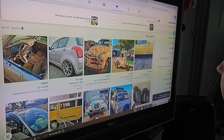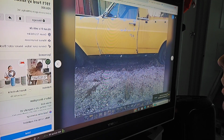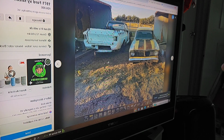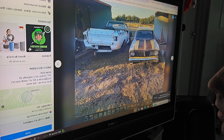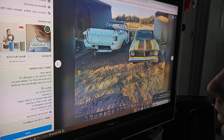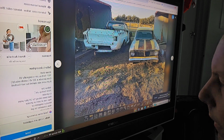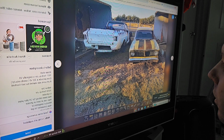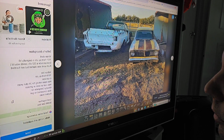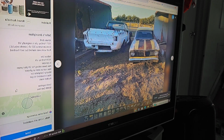So we go back here, we've got the Falcon Ute. It's an XY Falcon Ute. She's got a bit of rust in her. Or is there a couple of Utes? Okay, so it's got a V8. So there's two. There's a white shell and a yellow Ute. The white Ute comes with a V8, the yellow Ute comes with a 6-cylinder. Yellow one's quite rusty looking. Well, they're both quite rusty looking. But rust doesn't scare us all that much. Sold together for about $6,000, so $3,000 each roughly.